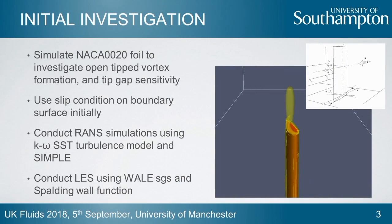So the initial investigation is this. It's a NACA 0020 foil, used because we have a lot of experimental data at Southampton based on this foil. It gives us quite a nice thick foil to look at, so we have quite separate vortex systems and we can really dig into it. And then we'll investigate what happens when we start adding more realistic features. So initially, the simulations I'll show you have a slip condition on the boundary. We'll then move to including the no-slip condition on the boundary and see what effect that has, and then moving to a thinner and highly cambered foil to try and get more towards a realistic case.